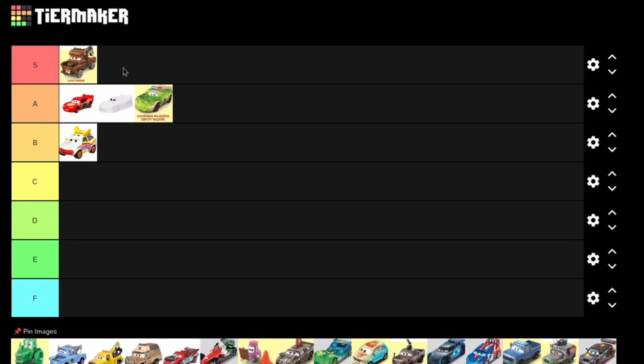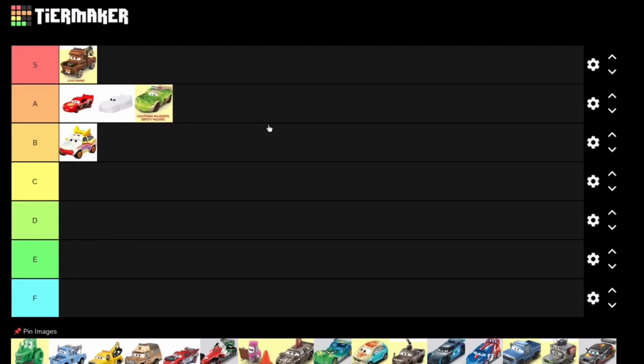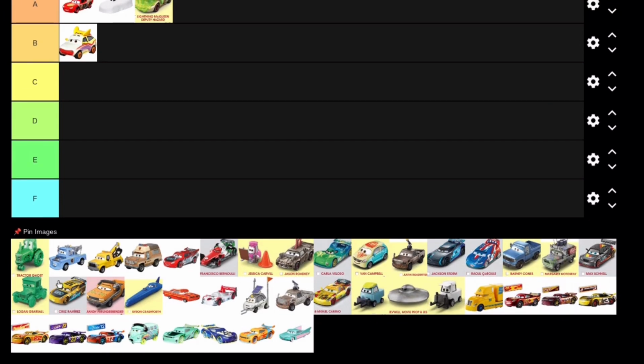Every little detail is there. His big old rock tow cable, his expression is really nice, matches Cave McQueen's. I mean, you just can't go wrong. The log bumper, the stone for an engine. It's more so like Disney and Pixar's creativeness, but Mattel just brought him to life in just the perfect way possible. They really did outdo themselves with Cave Mater's diecast. Next up, though, the Tractor Ghost.